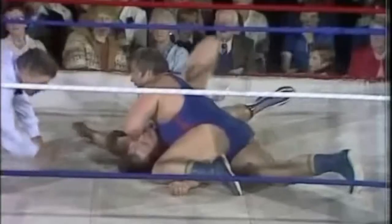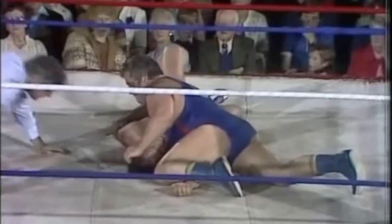Follows that cross press again, holds the right arm down with the knee, but I don't think he's got the left tape. No, he hasn't. Clear. No, it's clear after one.